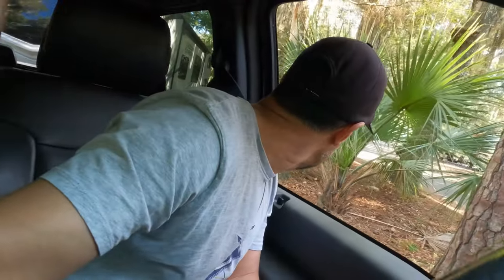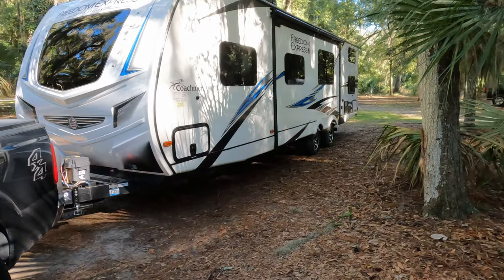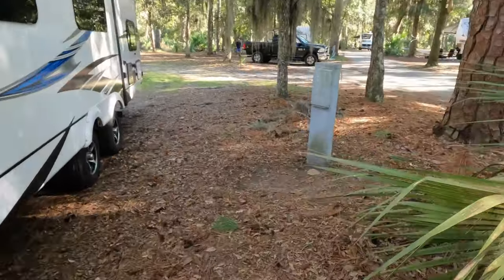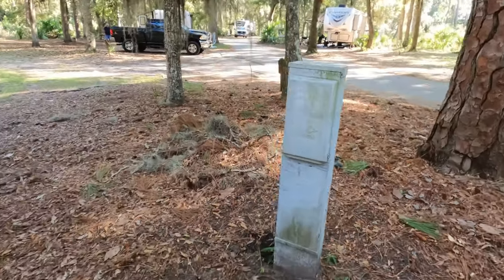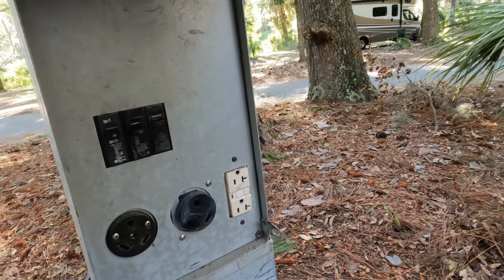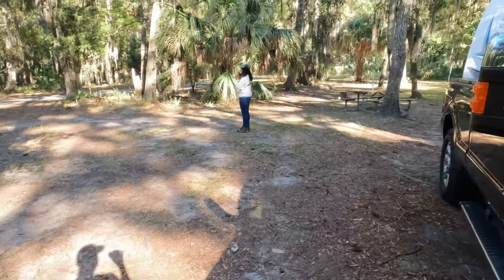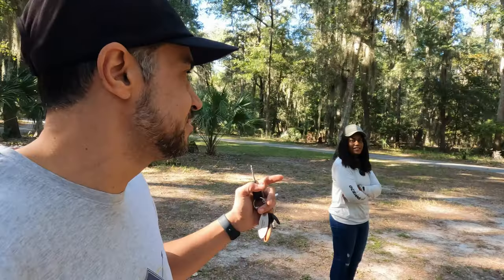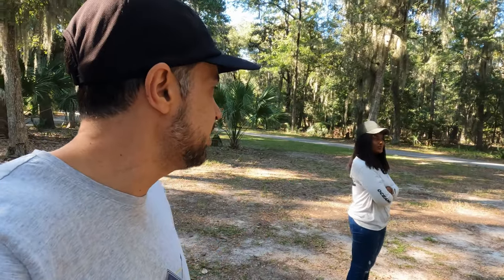I'm gonna be interested in how to level this bad boy. This does not look like a level situation here, guys. Here go the hookups. Water, electric. You got 30 amp. Yeah, 30 amp and 20 amp. I kind of like this spot. It's like in a cut, kind of private. I think it's cooler through the night. Should be less and less buggy.